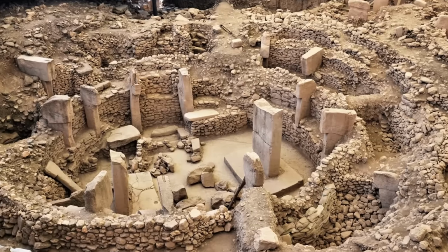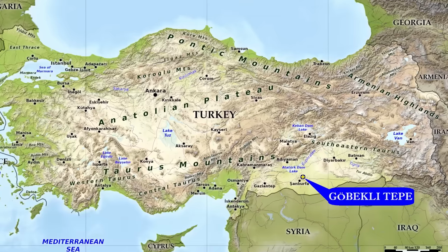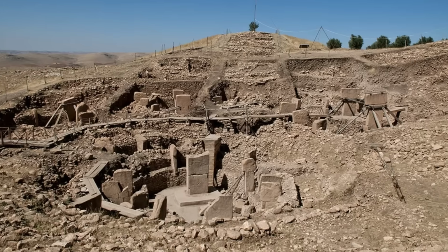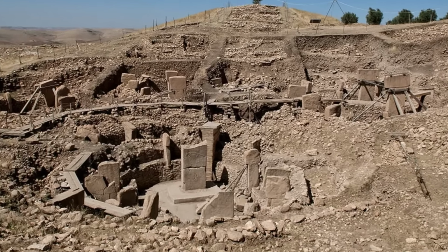So for those of you who don't know, Gobekli Tepe is an archaeological site in southwestern Turkey. It sits about 20 kilometers outside of the city of Sanliurfa, formerly Urfa in antiquity. While the site itself was discovered in the 1960s, serious archaeological effort didn't begin until Klaus Schmidt took over the project in the 1990s. You see, at the time, Gobekli Tepe was a paradigm shift.